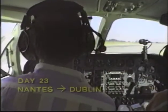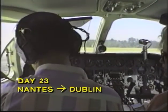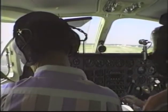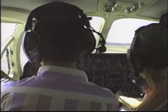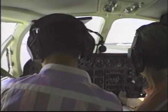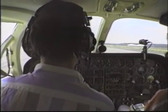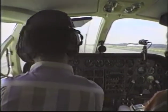24, Charlie Papa, the clearance, November 24, Charlie Papa, the clearance flight level 100, straight to Dinard, the Skok 3275. Okay, straight to Delta, India, November, squawk 3275, and flight level 100. Correct. Clear to takeoff runway 21, wind landing calm. Lights. Right turn after takeoff.